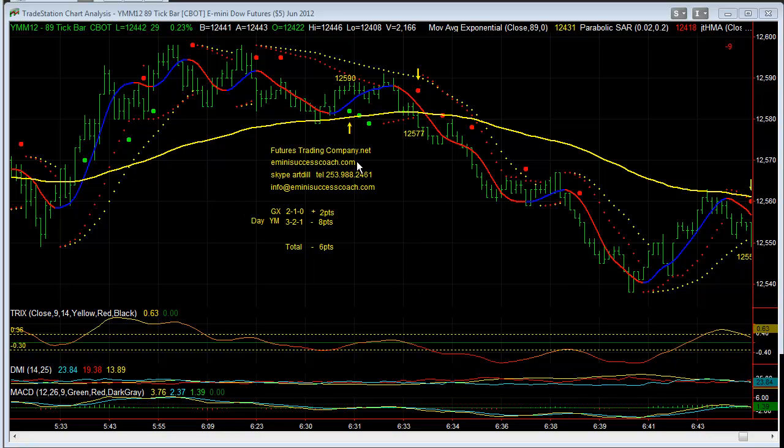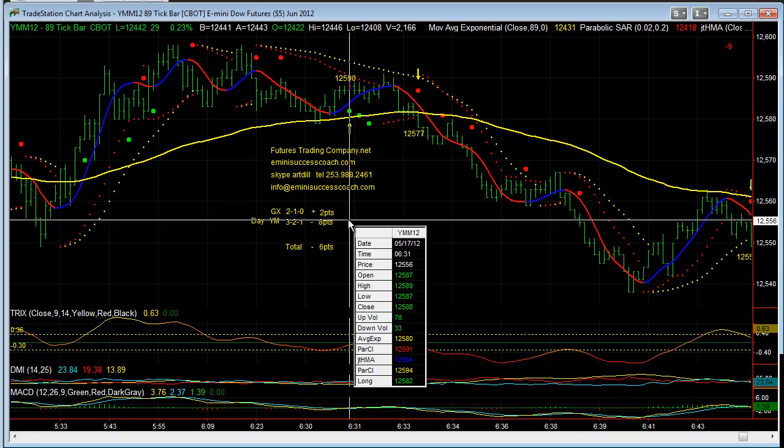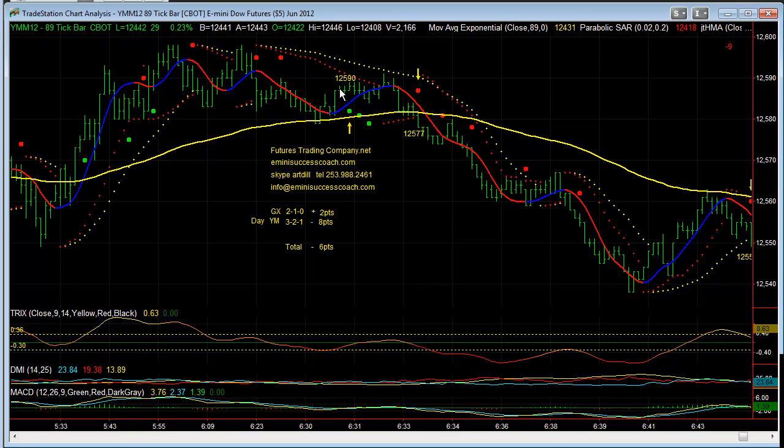I thought this first setup, well, it was a great setup, and it was our first entry. It was a trigger long at 12,590, right above the trigger bar there. This is right after the open, and price had come down, tagged the 89 EMA, and then turned up, and we got the trigger. That is historically an 80 to 85% trade setup for us. So I had no hesitancy to take that, and I did at 12,590.